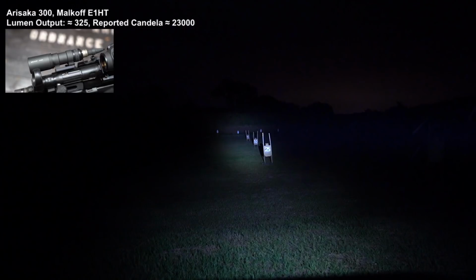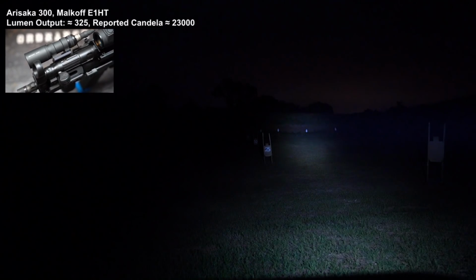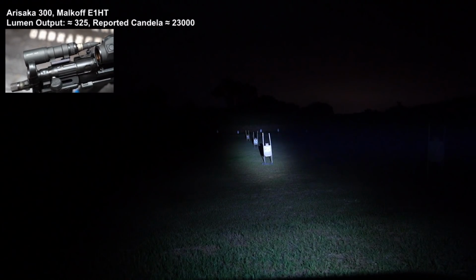Let's pivot quickly here and take a look at the Arisaka 300 pattern bodied light now. This is the same size and pattern as the M300 from Surefire, but has the most up-to-date head with the Malkoff E1HT. To us, we're getting much more punch in terms of distance, clearly able to see the back berm around the 100-meter targets. With that said, this is an extremely concentrated beam, and we aren't able to see any signs of the peripheral targets.